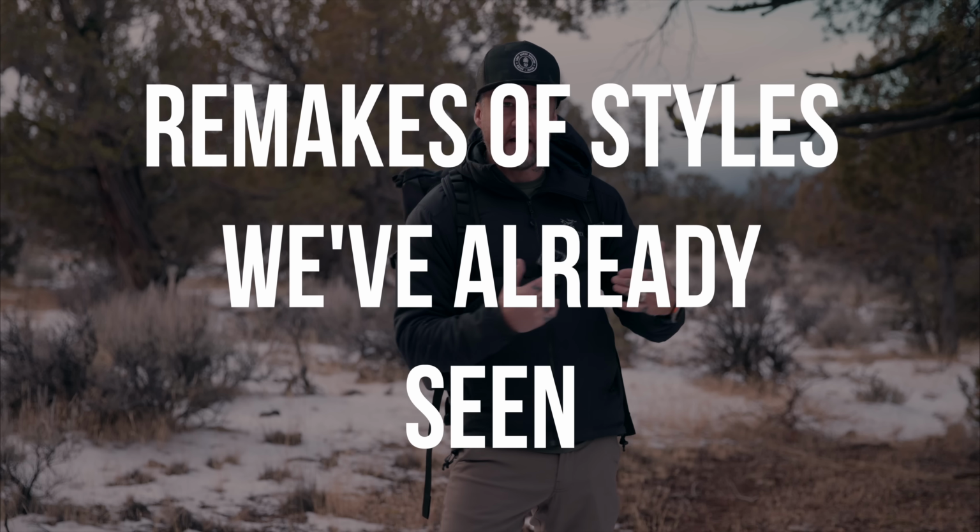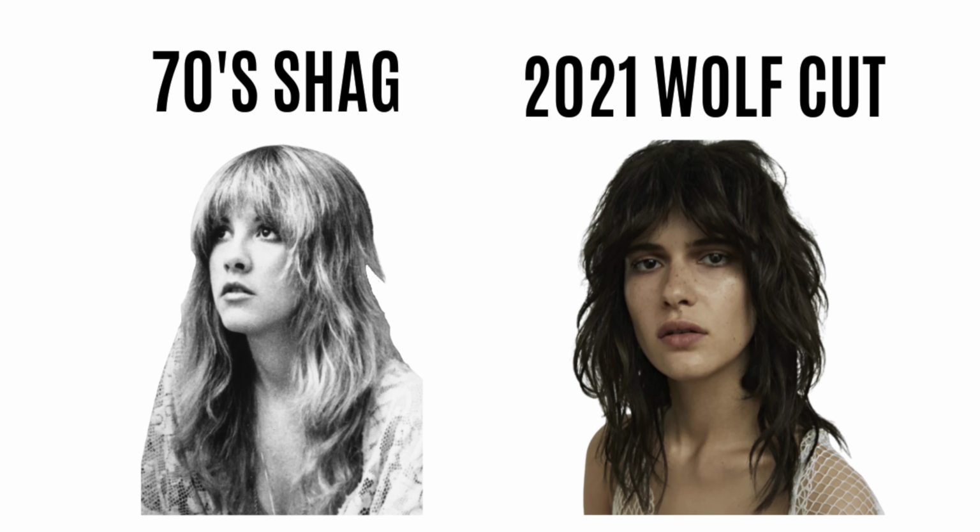Okay, now before we dive into the actual concerns, things you need to be aware of, you first need to understand where trends actually come from. Because I think a lot of people miss that trends are basically remakes of styles that we've already seen, or trends that were popular from decades ago. So maybe you're familiar with the old shag haircut from the 70s. And then last year you probably saw the wolf cut that was very popular, which was basically just a remake of the shag slightly modified.